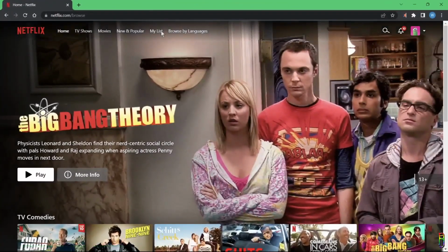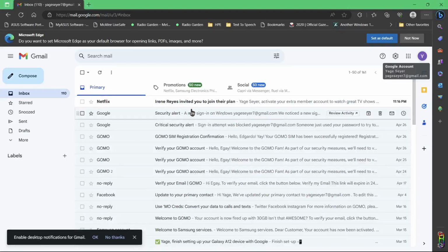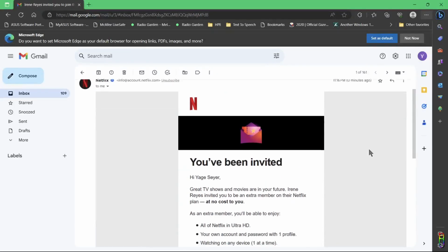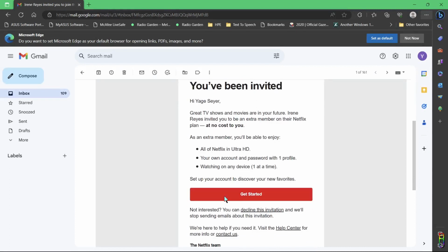Taking on the role of the invited now, you will need to check your email. You should be able to see a new email from Netflix, which when you open, will give you all the information that you need to know. Saying that this has no cost to you, but of course, in real life, it will depend on your handshake agreement with the owner of the account. Since the parent account is premium, you will also have up to Ultra HD. You'll need to set up a new account and that you can only use this account in one device at a time.